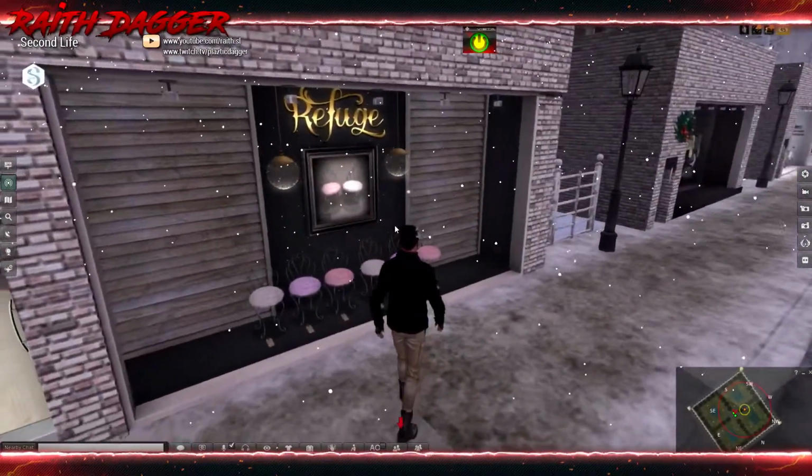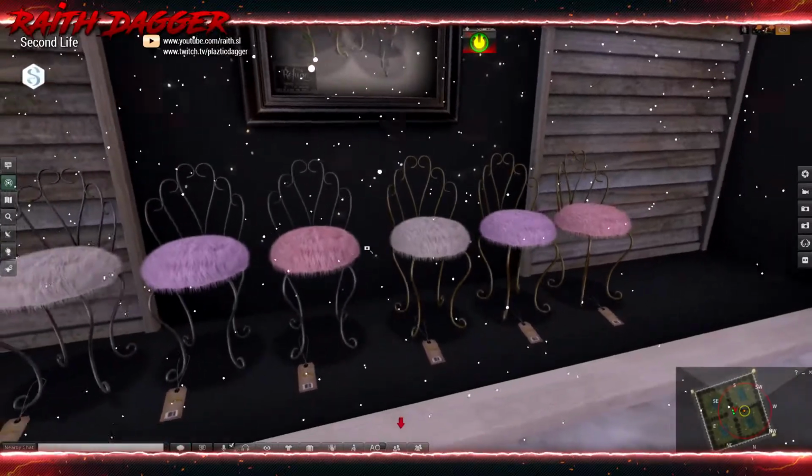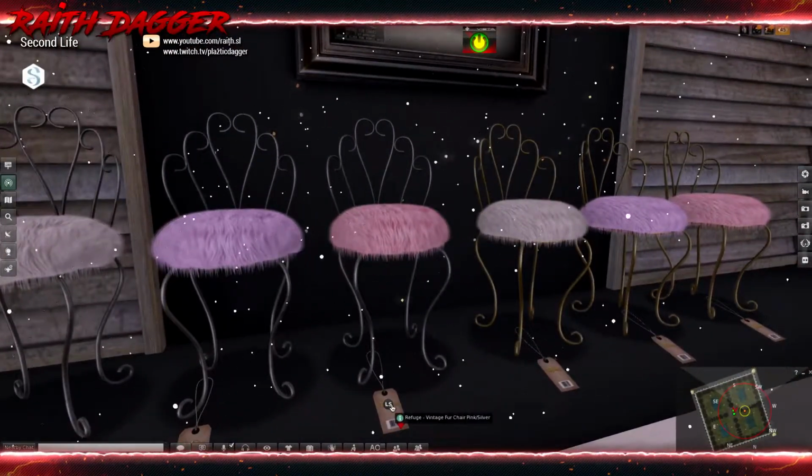What is a stool? Oh, I thought maybe bar stools at first. Fuzzy stools. Cute, but I don't think Wraith would have this in his house.